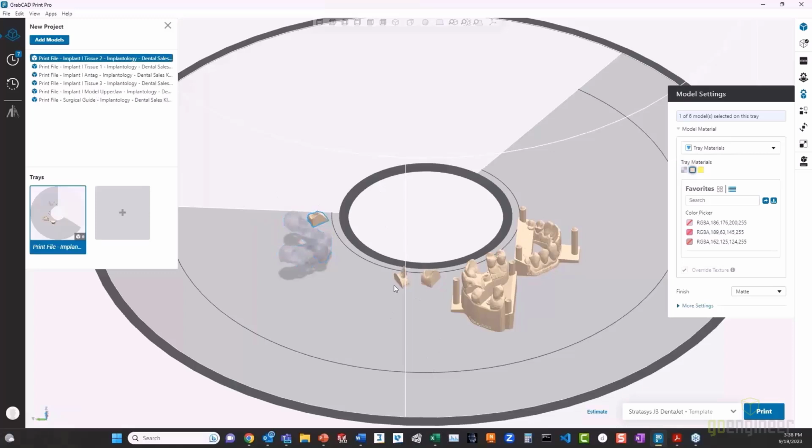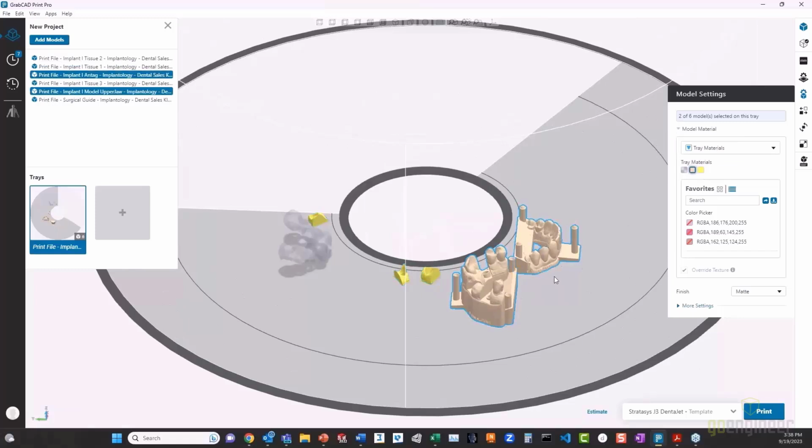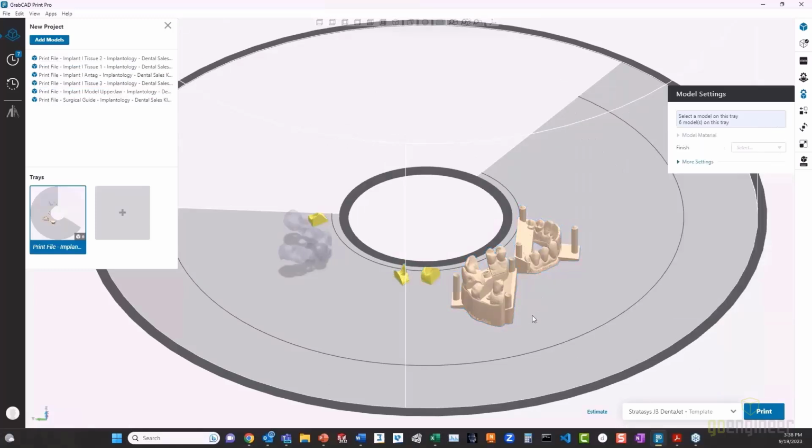We can shift and click on the gingiva masks. And we'll just make sure those are already in Ferroglaze.